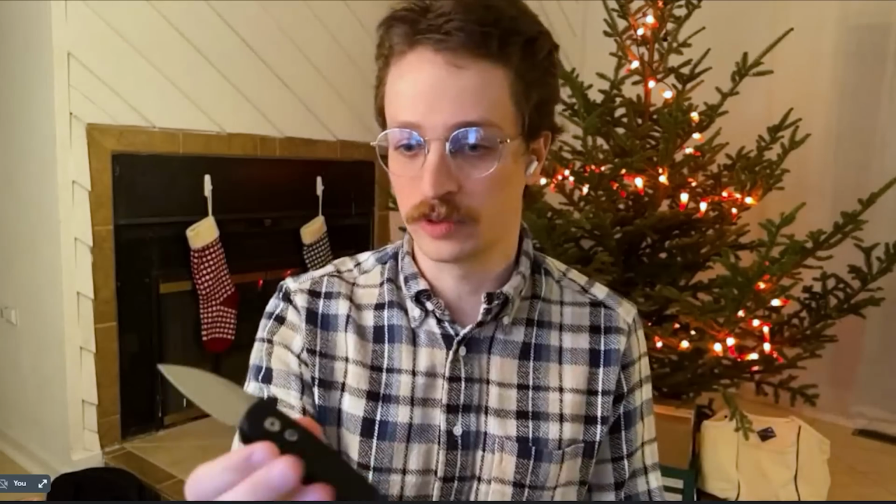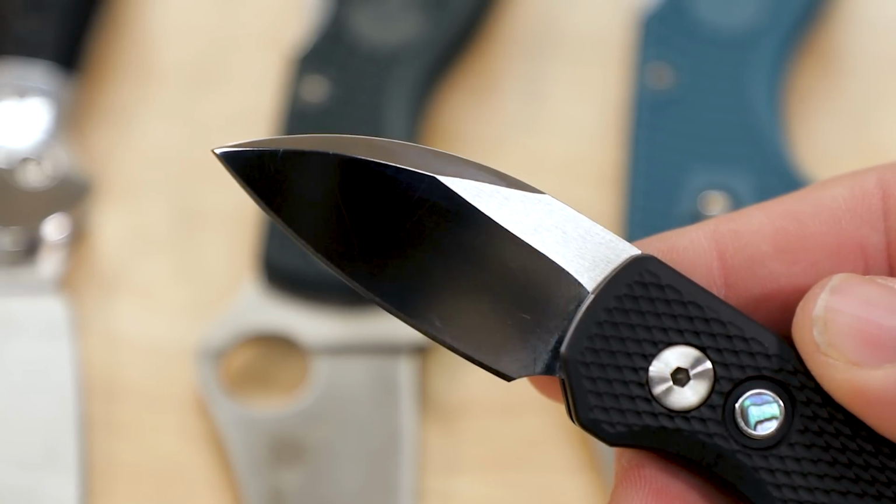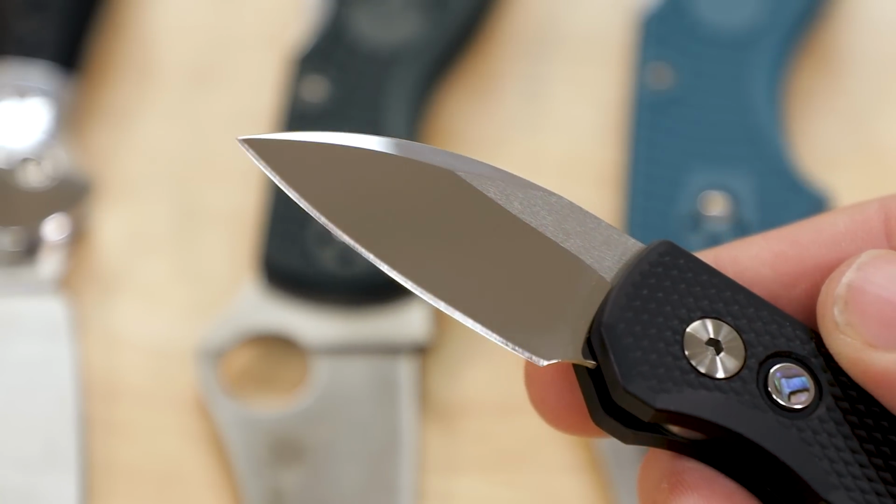I didn't think that there was really a place in my collection for an automatic knife. It just seemed, I don't know, superfluous. Like, manual knives work so great these days. Why do I need an automatic? But I just can't argue with that. It's so cool, so instantaneous. ProTech does impeccable work. I love the texture on the handles. Absolutely. Yeah, just sweet. Very, very cool.